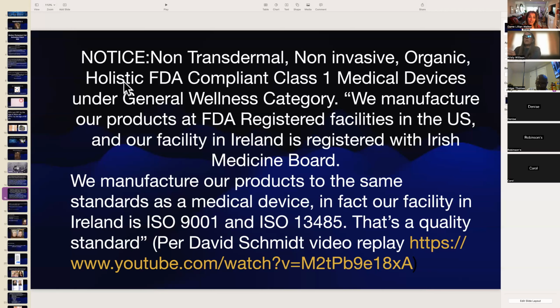These are organic, holistic, FDA compliant, class 1 medical devices, okay? This is not a medicine. This is a medical device. Again, this is a mechanical structure that's redirecting your infrared light to do all the job. Your body is the battery that operates this device, and your body is the one that's repairing everything itself, because it already has the programming to do that. It's done under the general wellness category.